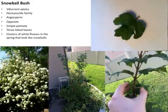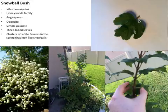The next plant is snowball bush. Scientific name Viburnum opulus. It's also in the honeysuckle family. It's an angiosperm. It's opposite, you can see that here, and it is simple palmate. So 3 main veins. It has 3 lobed leaves, so 1 lobe, 2 lobe, 3 lobes. And it does have clusters of white flowers in the spring that look like snowballs. So that's its name, snowball bush.